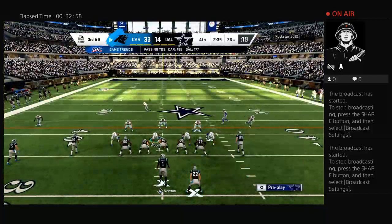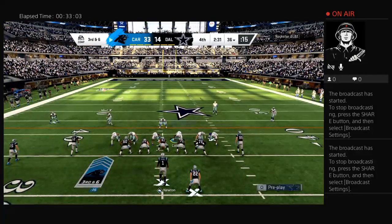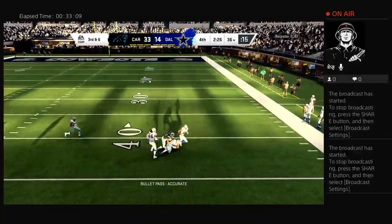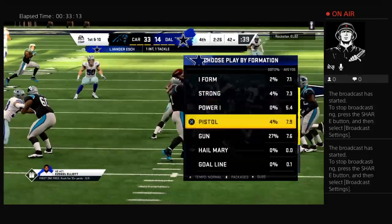Ready? Check Mike 54. Mike 54. 3 bucks. To throw on 3rd down, Newton. Into a double team, and it's intercepted. Picked up by Leighton Vander Esch.